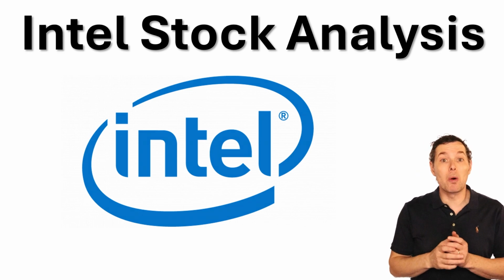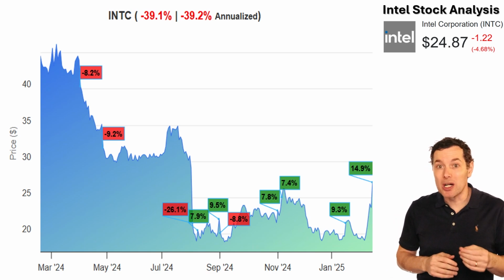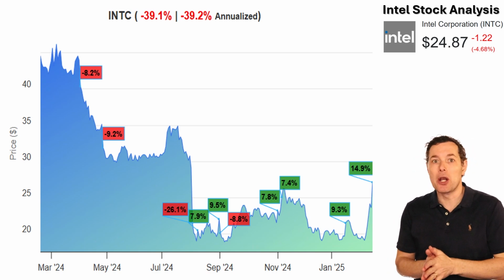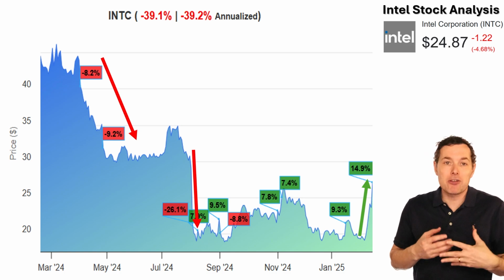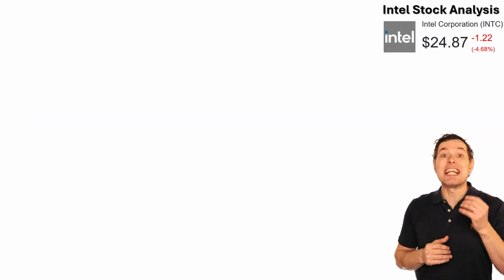Now, on the Investors Grow website, we have this cool feature where we can toggle on key events to see what the news was for a specific day, which oftentimes helps us determine why a stock may have jumped up or down in a big way. So we're going to use this feature in a little bit to help us better understand what makes a company like Intel move. Okay, now let's jump in and look quickly at Intel's business.